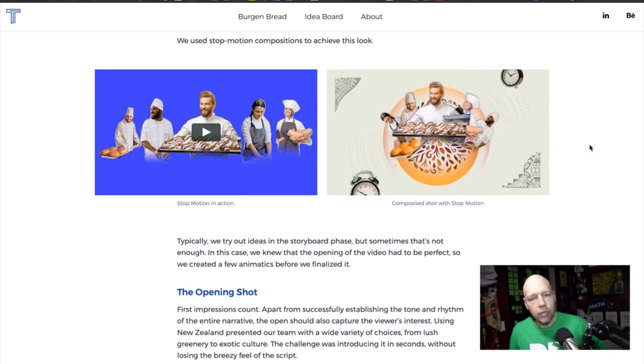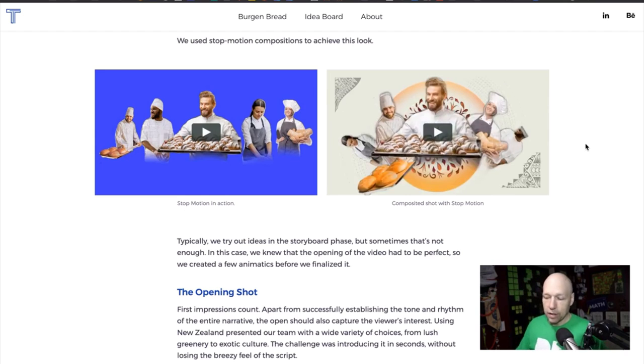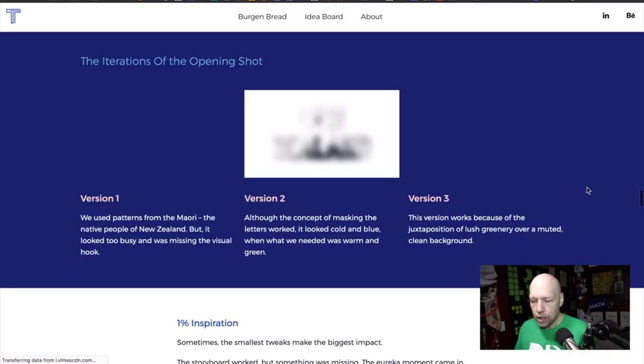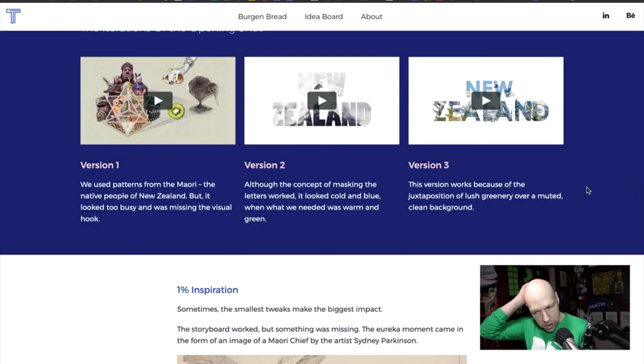So you get the idea. It's way more robust than I thought it was. Anyway, iterations on the opening shot. So this is how it changed over time.